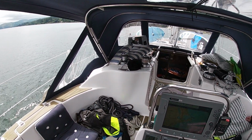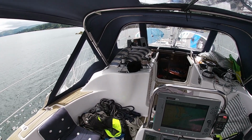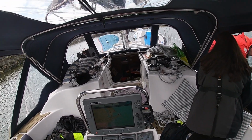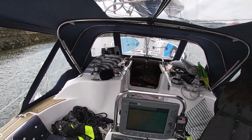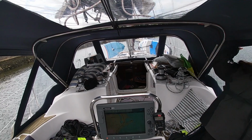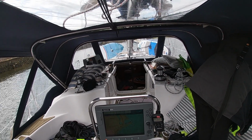Is it opening? No, cars are crossing it. Can't see well because of that paddleboard. You'll have to tell me where he is off the boat. I can't see with the paddleboard.